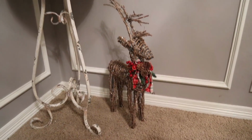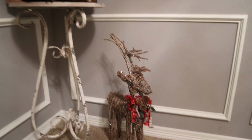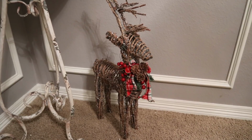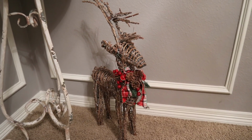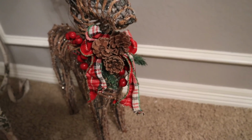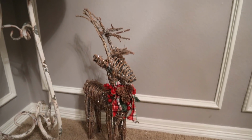All right, and with the lights on over in this corner, here is this glittery reindeer. I've had him for quite some time. I don't even remember where I got him from, but I know it's in a video a couple years ago, and he is adorned with some plaid ribbon. He just looks so, so cute.